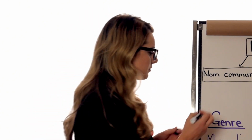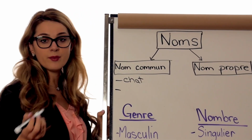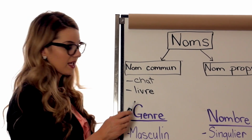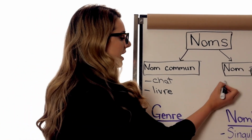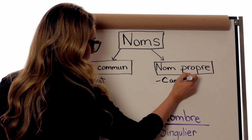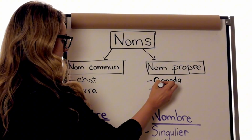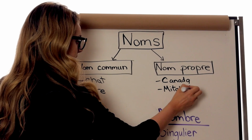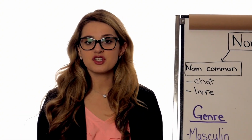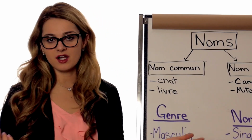For example, nom commun can be a cat, which is a chat, a book, livre. Okay? So you have an animal and a thing. Nom propre would be the name of a place, for example, Canada. Name of a person, Mitchell. Again, you could do the name of a street, a holiday, and so on. Now, the trick is this will always start with a capital letter, whereas nom commun does not.